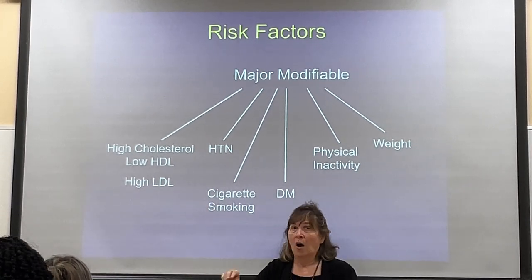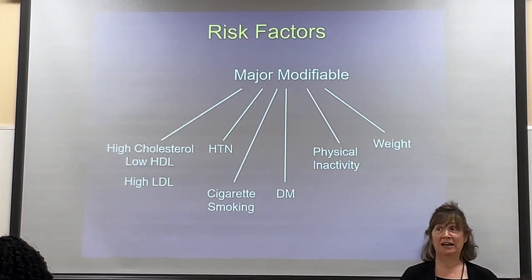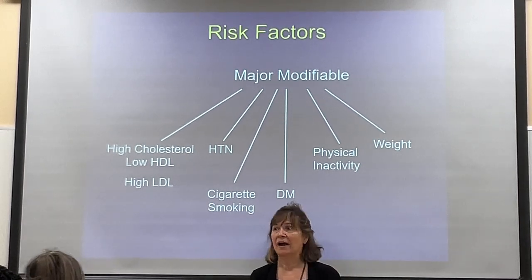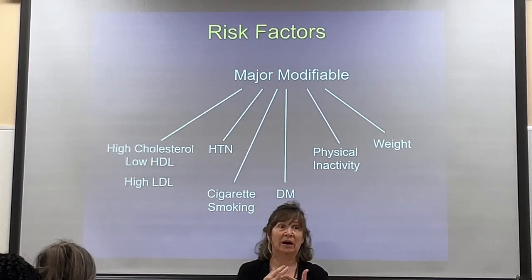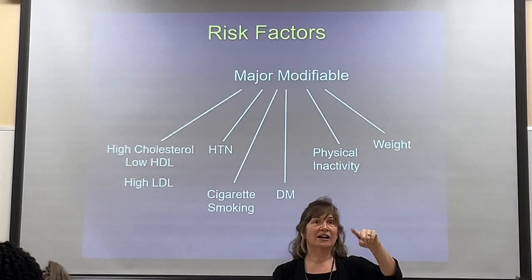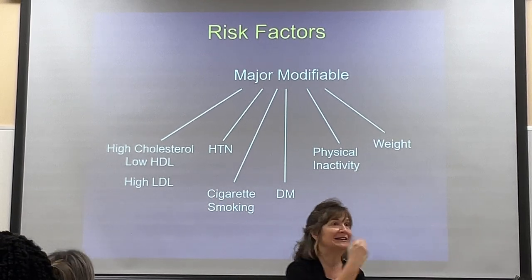LDL's the bad guy. Back in 1982, when I graduated from nursing school, we wanted to keep the LDL below 130. Well, honey, now they want to keep that LDL below 100. But wait, there's more. In the cath lab recently, my Tuesday people met Dr. Saxima, and he did a case and he said, I want his LDL less than 70 because he has other comorbid factors like diabetes.